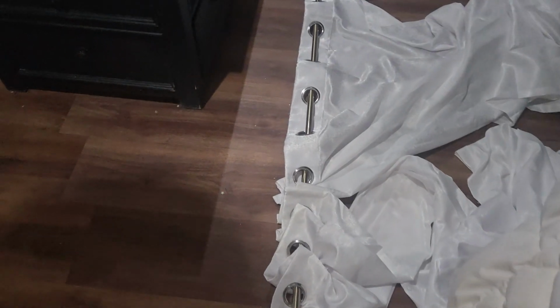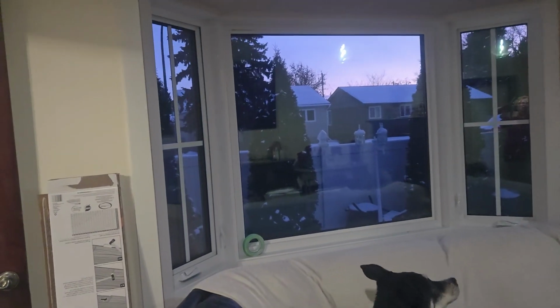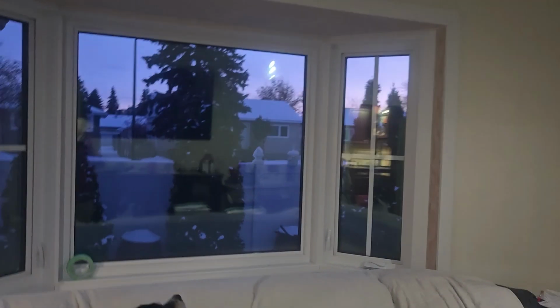Okay, so I got the curtains for the living room set out here as well. So I got my nice curtain rod. I've measured across my window, and then to have it 6 inches on each side. The measurement is over here.